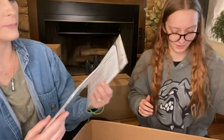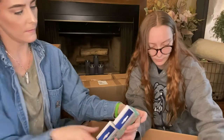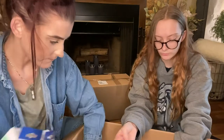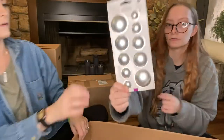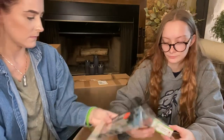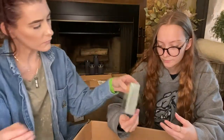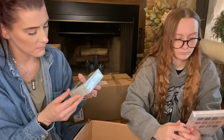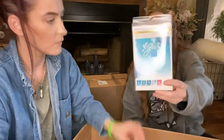Okay, and then we got some planner things. Some more of the label maker P-Touch stuff. Embellish satin ribbon. A hollow bead maker to make jewelry. Oh, nice. There's some more David Tutera. It says this is for Cricut. Oh, what is this? Cricut Winter Wonderland Universal Overlay. Huh. It's for Cricut. The 12-month calendar pack.